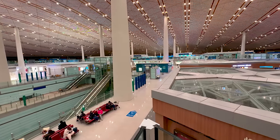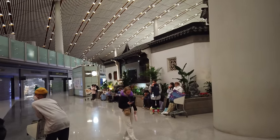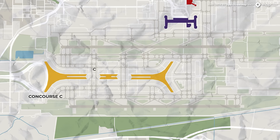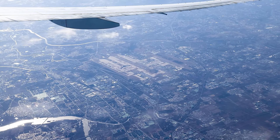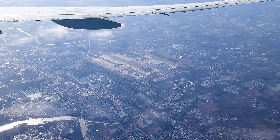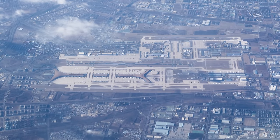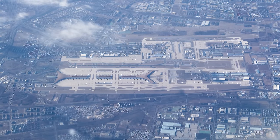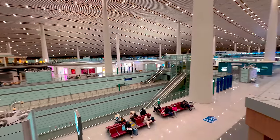The airport has three main terminals, numbered 1, 2, and 3, with the latter being by far the biggest. Terminal 3 was opened in 2008 in time for the Beijing Summer Olympics and consists of three separate concourses, C, D, and E. Counted together, Beijing Capital Airport's Terminal 3 is so big that according to Wikipedia, so take that with a grain of salt, it's the world's ninth largest building by usable floor area. And it is absolutely massive, especially considering there is a second huge triangular hall like the one we're in right now at the other end.